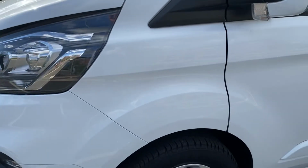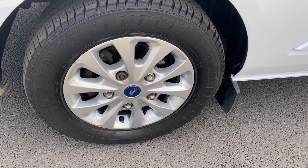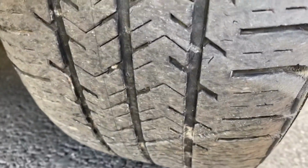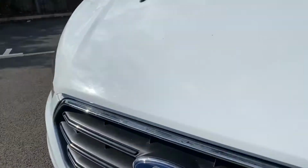Passenger wing, that's all good. Passenger side alloy wheel, that's all good. A couple of minor marks on it, as you can see there. It does have a Michelin tyre on it that matches the other side, and tyre tread depth looks all pretty good to me. So you've got 2 Michelins on the front end and you've got Continentals on the back end.